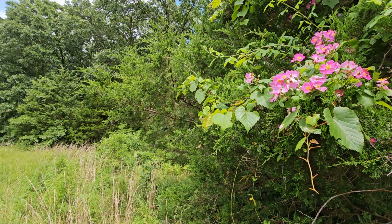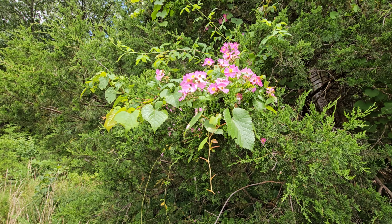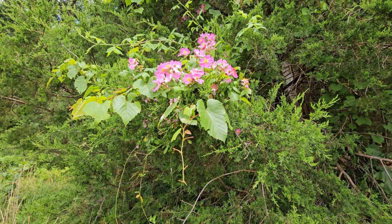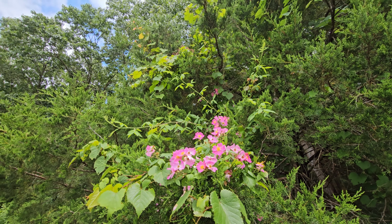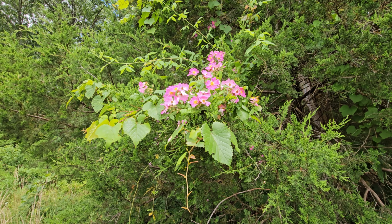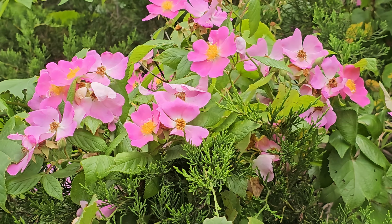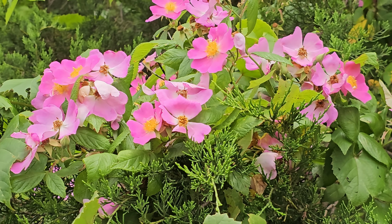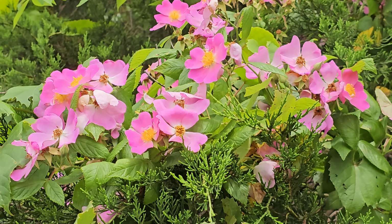So I spotted this on the edge of the field, and I came over here because I thought, oh, it's got to be a wild rose. I think it is, but it looks like it's tangled up within the grapevine type things. But man, it's pretty. It's just growing on the outside edge of the field. Let's see if I can get the bees that are on it. Man, it's pretty. I can smell it from here too. Just out in the wild.